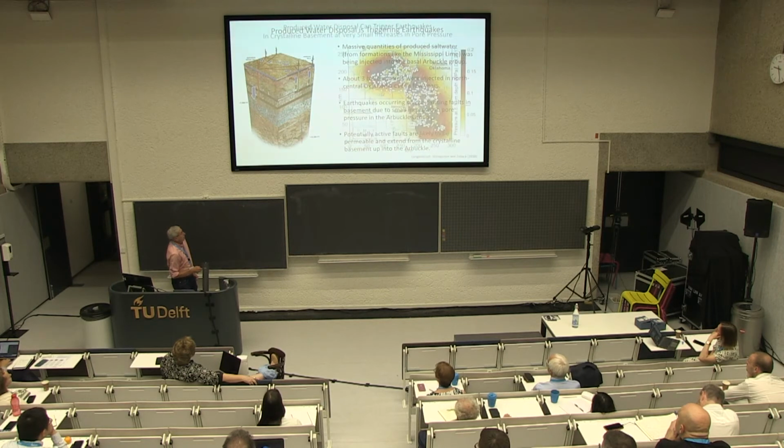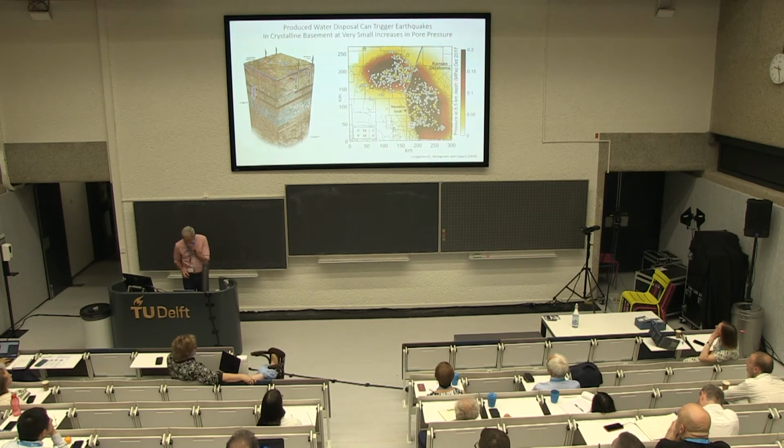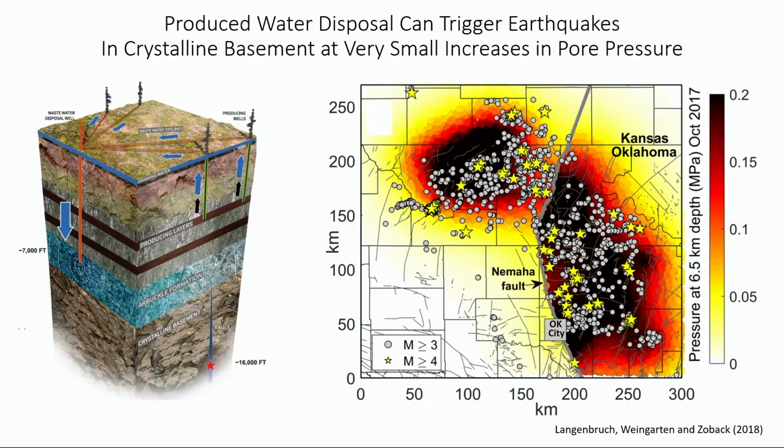Now, this is a hydrologic model that we developed in trying to understand what was going on. It was a fairly straightforward process of developing this model. It was a layered model. The only heterogeneity in the model is this big, huge north-south trending fault, the Nemaha Fault, which goes hundreds of kilometers to the north, and it's just a very old geologic regional structure, considered a flow boundary, so that's a sealing fault.